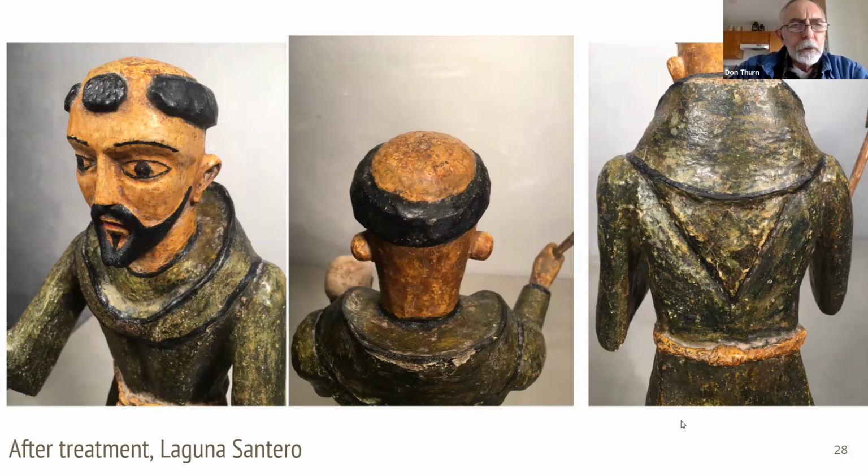Well, I'll ask one more question about that. When the Bulto was created, the craftsman, this looks kind of like a greenish color. What did they use at that time?